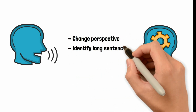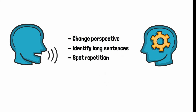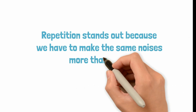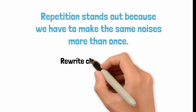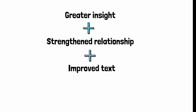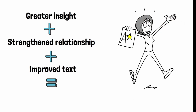When we're reading in our heads, we're really just absorbing the content. By actually verbalizing what we've written, repetition is more obvious because we have to make the same noises more than once. If any sentences are difficult, rewrite them until they're easy to say. By reading your text aloud, you'll get far greater insight and build a stronger relationship with the writing. You might still want to make changes afterwards, but this technique will vastly improve your text.